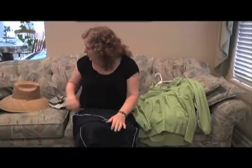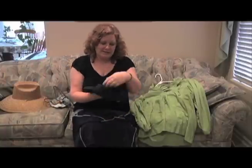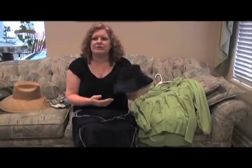When I also go out in the water, even though I look like a bit of a dork, I'll wear my swim hat, because that way my face gets some extra protection as well.